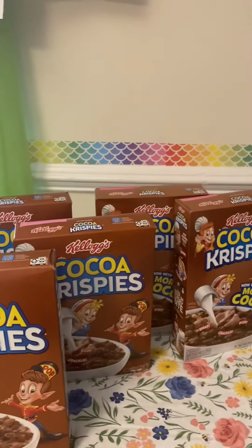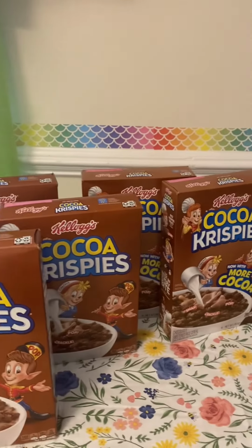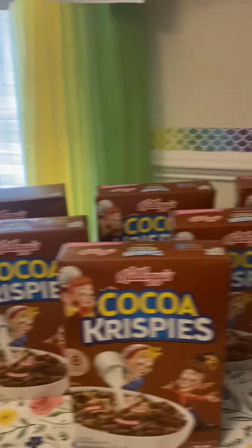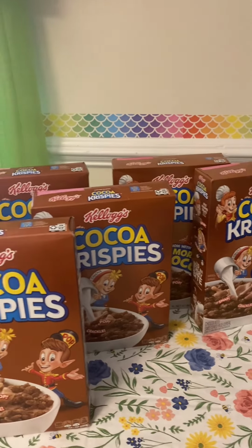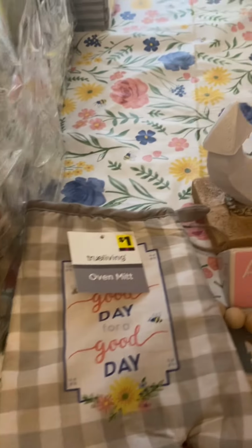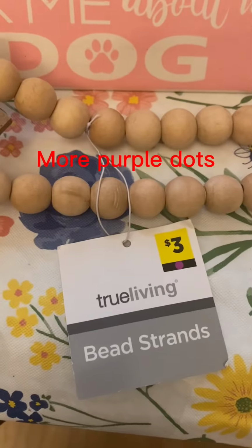Now, most of them are actually on the cereal aisle, but 3 of them in one store were on the clearance aisle. So you got to look high and you got to look low, you guys, and go down every aisle, especially on the end cap. Now, I wasn't looking for the purple dots, but I did find some. They were on the clearance aisle as well. 1 cent.